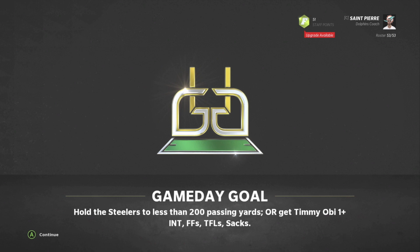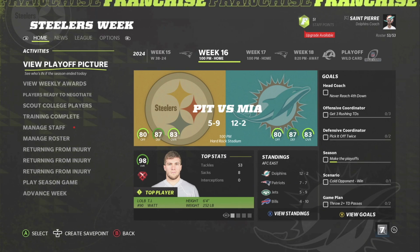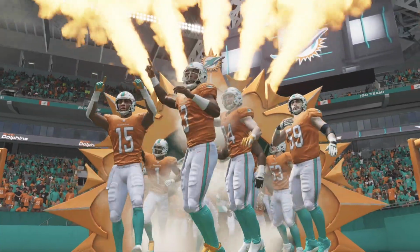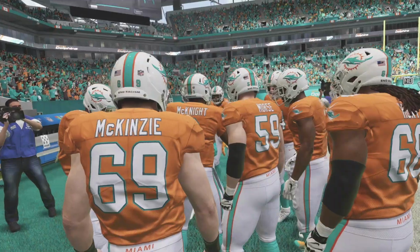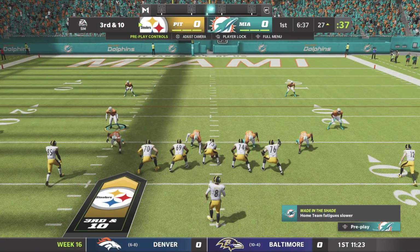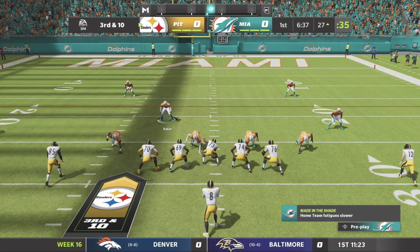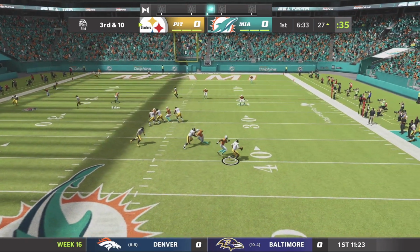Now, going into this Steelers matchup, it looks like Timmy Obi also has a dev trait upgrade out, so now he gets 1+ interception, tackle for loss, or all that good stuff. He will upgrade to a star development, so I think Jalen Phillips was actually 2+, and Timmy Obi is 1+. Timmy Obi is going to be the future at our safety position, one of them, so we'll have to see.